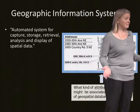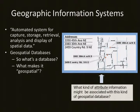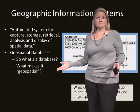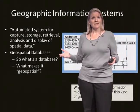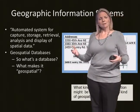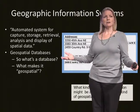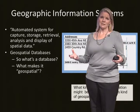Well, I don't know about you, but that's kind of a big mouthful of information. So what we might do is break it down into its basic components. The first part we want to think about is this idea that it is a database at its heart. So what exactly is a database? A database is an organizational system that allows you to store a lot of data and organize it rather than just throw it out there. It allows you to put it in some type of systematic organization.